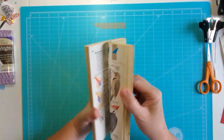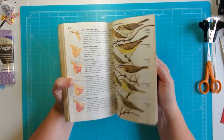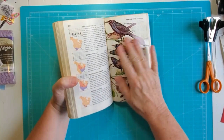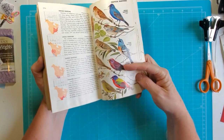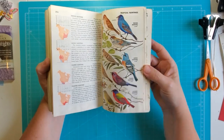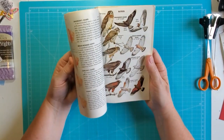A bird book. We've seen this bird book before. It's excellent. It's got really nice, bright colored pictures in it. The only thing I don't like is it's glossy, but that's all right. Look at those. Ooh, those are so pretty. But that's okay. I don't really mind the glossiness.